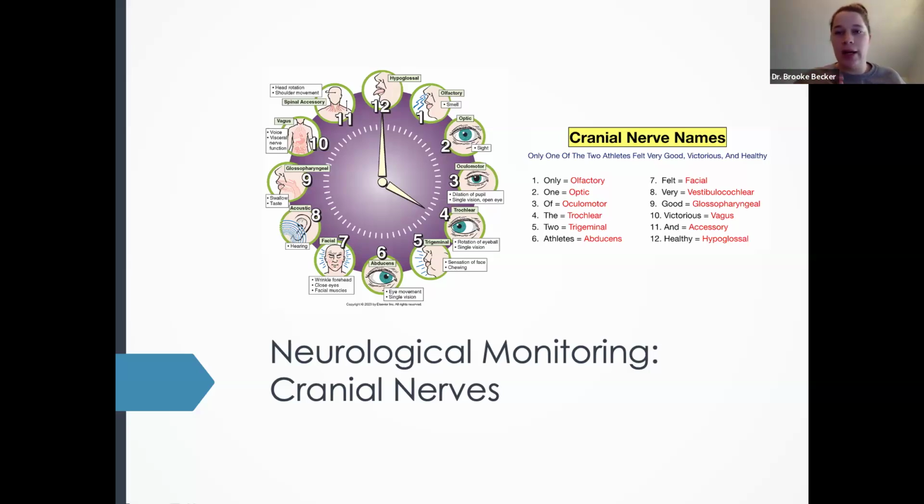Trigeminal is with your chewing and sensation on the face. Abducens is the eye movement, like away from the center. So when you're doing your cardinal fields of vision, the eye should move in all directions spontaneously. Facial nerve, so wrinkling and closing your eyes, smiling, that's a way to assess your facial nerve. Vestibulocochlear, that's your hearing. Vagus nerve is your voice and your nerve function.